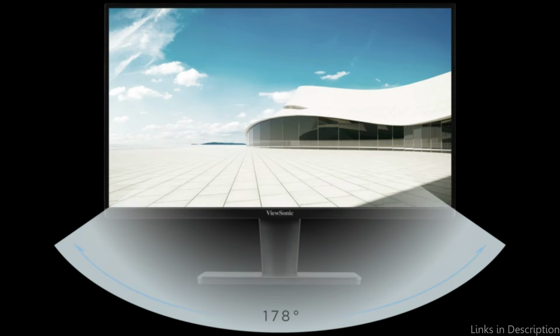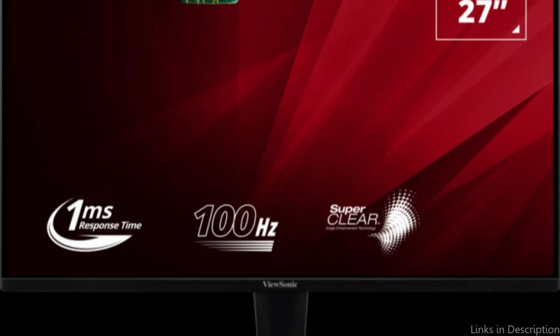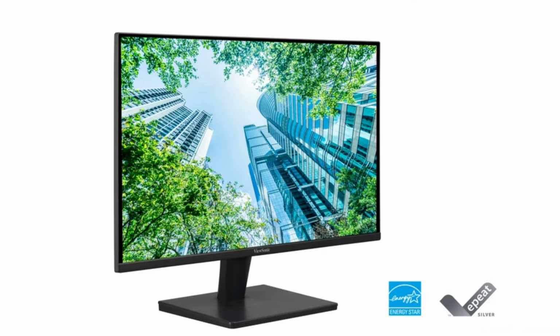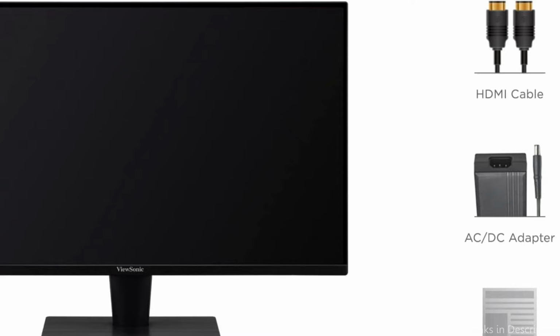The thin profile of the Viewsonic VA2715 saves desk space without sacrificing style, and its well-thought-out design blends in nicely with any environment. Its variety of connectivity choices also supports a wide range of devices, giving customers flexibility and convenience of use.